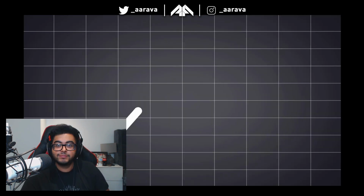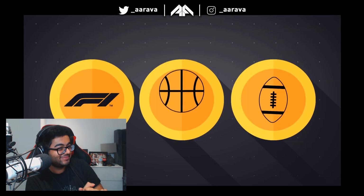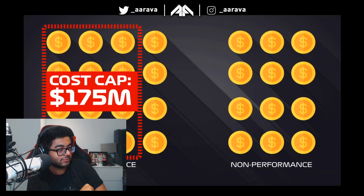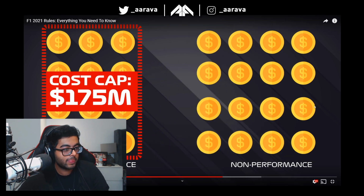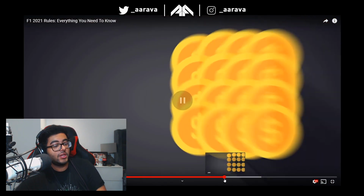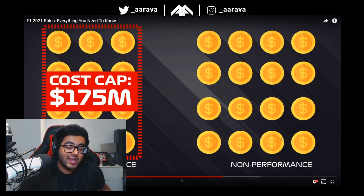There we go. Formula One will introduce a cost cap. A cost cap will be set at $175 million per team per year and applies to anything that covers on-track performance, but excludes marketing costs, the salaries of drivers, and the top 3 personnel at any team. The top 3. Interesting. Right, so a 175 million cost cap, which is still quite high.